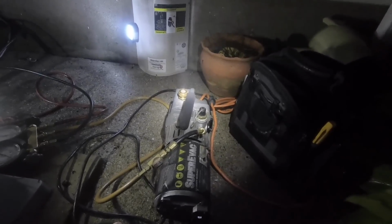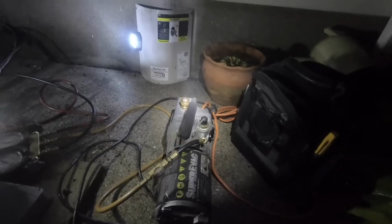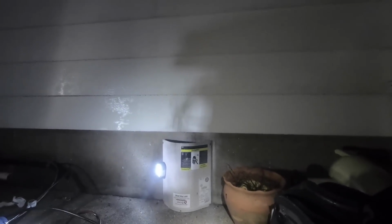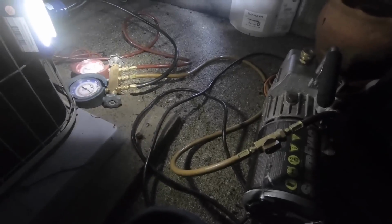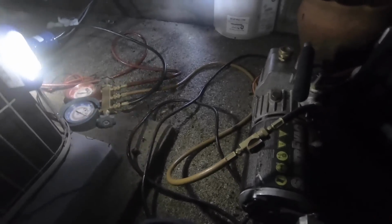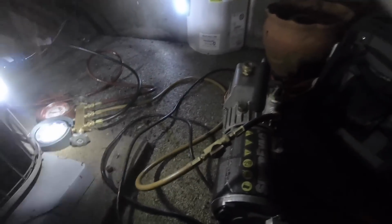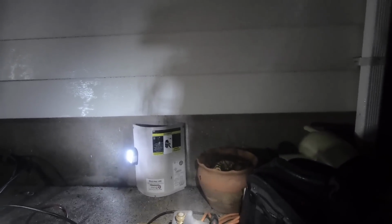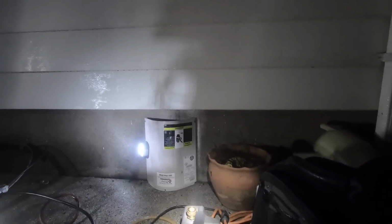Alright, pulling something out of the system, which means you're not going down at all on the gauge. Probably pulling some refrigerant out still that was trapped in the oil. Usually it bubbles right away on there.